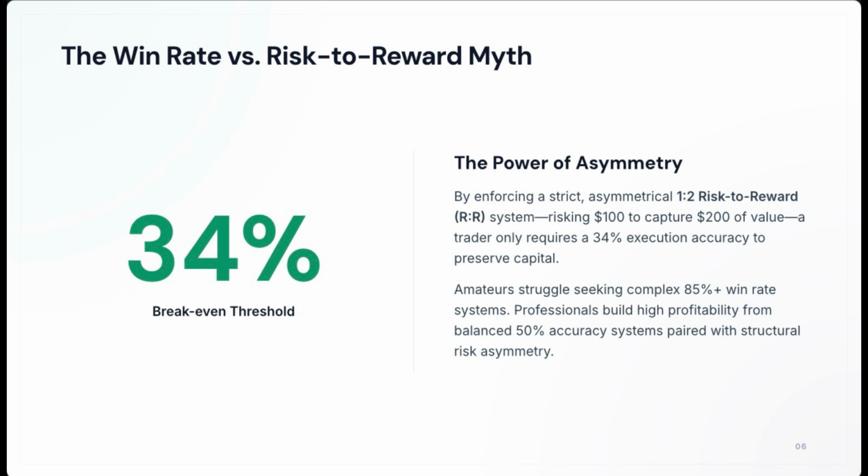The profitable trader understands the risk to reward ratio, RR. If a trader uses a 1:2 RR, meaning they risk $100 to make $200, they only need to be right 34% of the time to break even. If they are right 50% of the time, they are highly profitable.